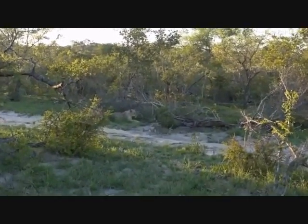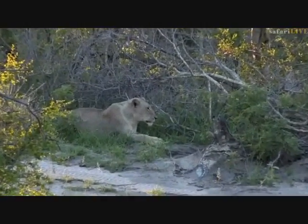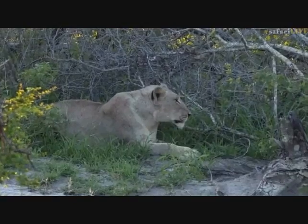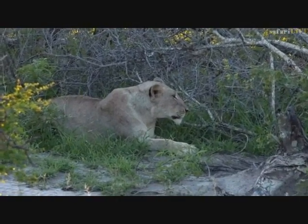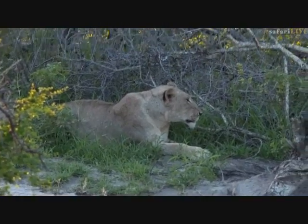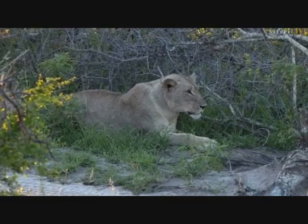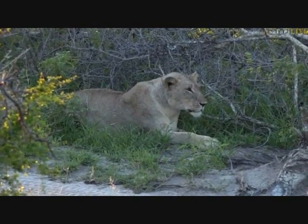Now that's not unusual. What they will do is use the night to hunt, and that's, I suspect, what they're going to wait for. They're infinitely patient. They will wait for darkness to fall before they make a proper move, unless an opportunity presents itself.